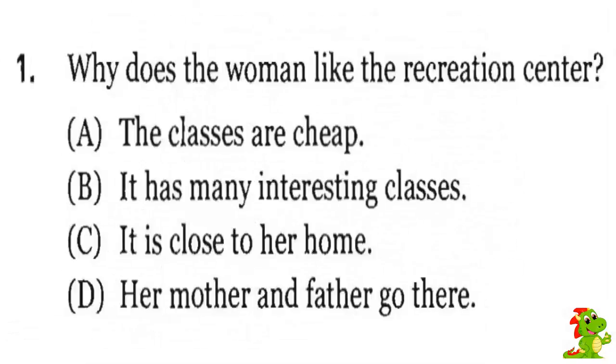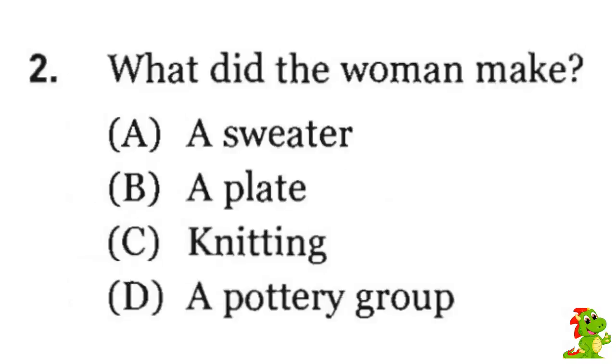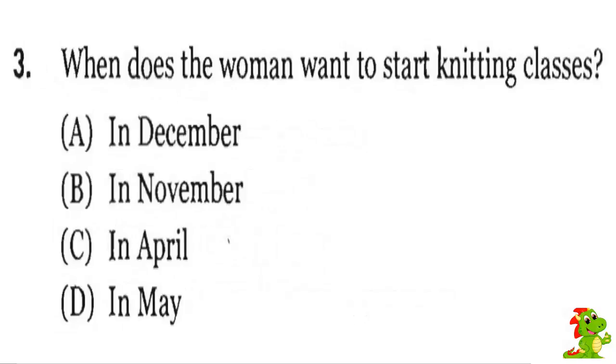Number 1. Why does the woman like the recreation center? Number 2. What did the woman make? Number 3. When does the woman want to start knitting classes?